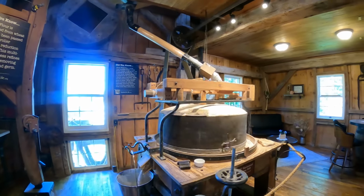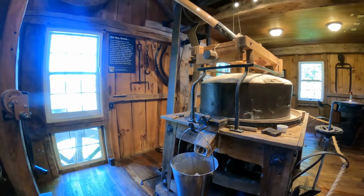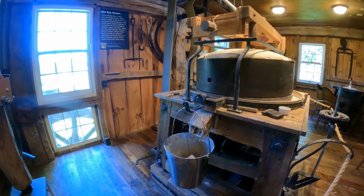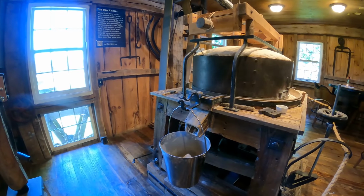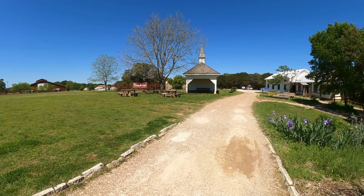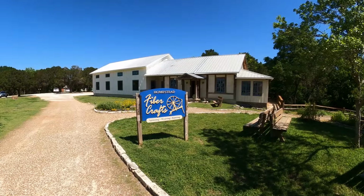And as it's turning the flour out into the bucket, you can see the water powering the wheel right through the window. This whole area was just so neat. It had a very peaceful vibe to it. Yes, it was a great area.